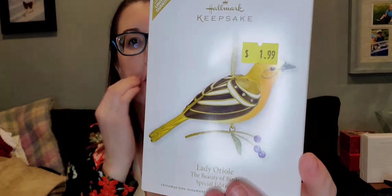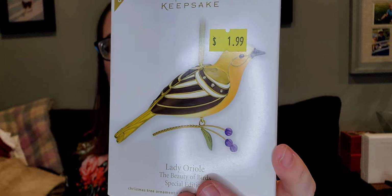Okay, so this one completely shocked me. This is really pretty. It's just a Hallmark bird, but people love their birds. If you see something out there, I sold hummingbird jewelry really quick for great money over the summer. People do not mess around. $2, and I think this sells for like $30 to $35. Crazy. Okay.